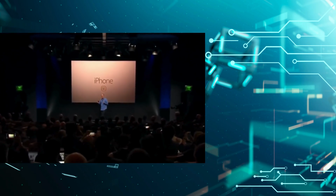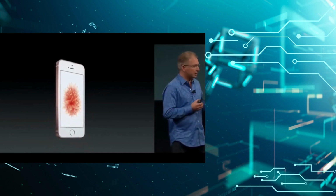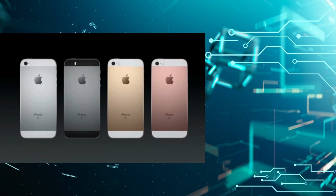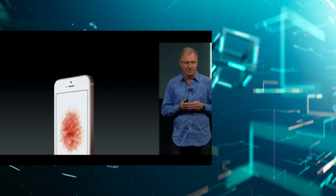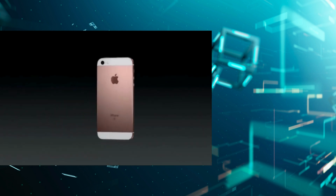Size comparison. Comparing dimensions, the current iPhone SE, based on the iPhone 8, is slightly smaller than the iPhone 14. The differences are marginal. Height, 5.45 in, vs iPhone 14, 5.78 in. Width, 2.65 in, vs iPhone 14, 2.82 in. Thickness, 0.29 in, vs iPhone 14, 0.3 in.